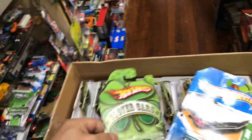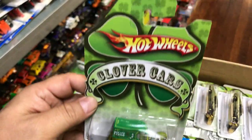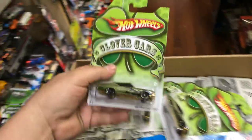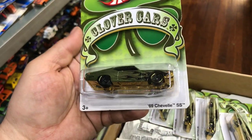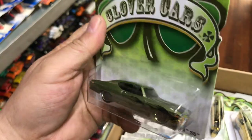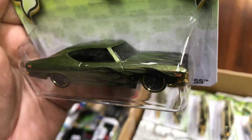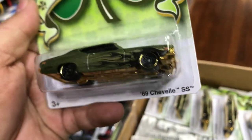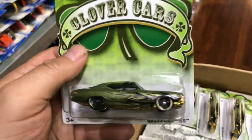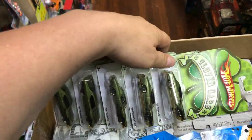All right. Got another Copper Stopper from the Clover series, and I see that I have more. The 1969 Chevelle SS, pretty cool color. Check it out, nice olive green. I like it. Need some rear riders, and it'll look awesome. Looks like a Super. Well, that's pretty good. I think maybe I like this casting, that's why I have so many here.